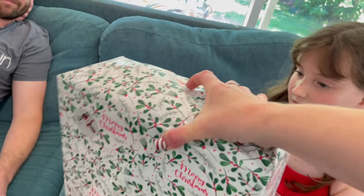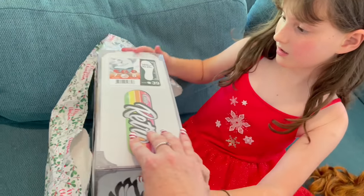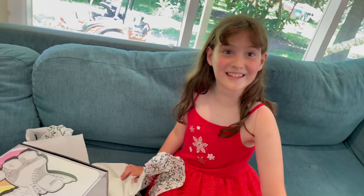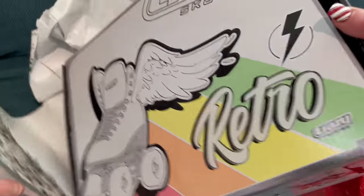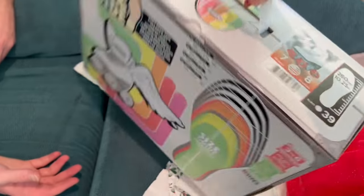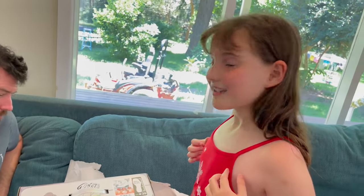All right, Aliyah, this is for me. Can you help me open this? Whoa. What have we got there? Roller skates. We can roller skate together so you can teach me. Are they for Mum? Oh, roller skates for me. You can like help me roller skate and like teach me and stuff. Oh, look, there's the picture. They're so cool. That is so cool. We can go roller skating together. Can we go today? Because Dad's taking us today.